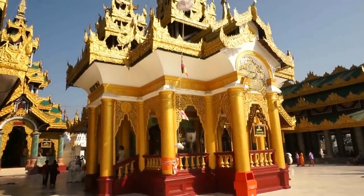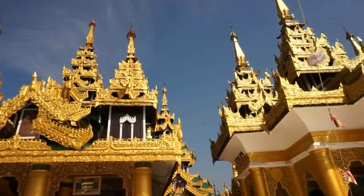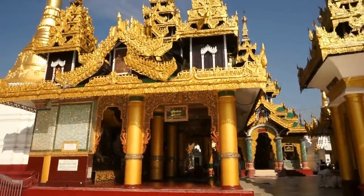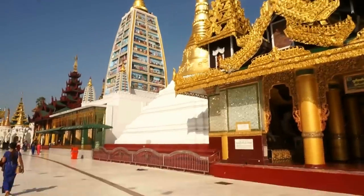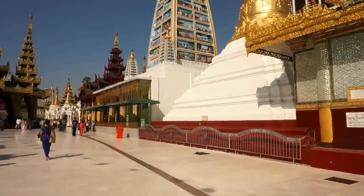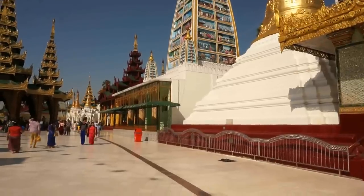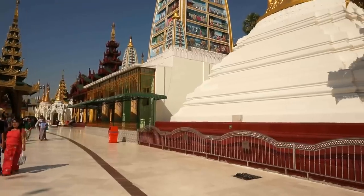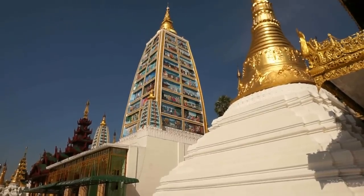I'm now in a different part of the complex, and once again we find beautiful temples here. We can hear monks chanting, by the way. And here we find a beautiful, very unique building. This one in front of us. The architecture of this building is very, very different from all the other ones. It's got beautiful, colorful paintings on it.